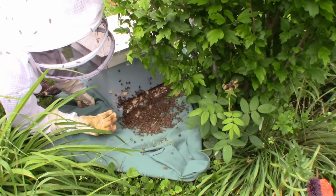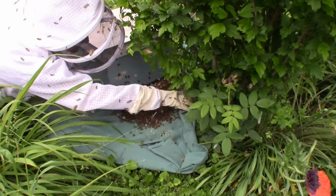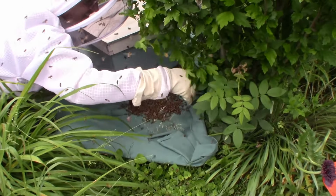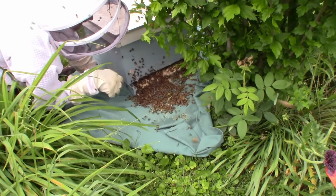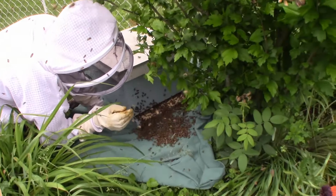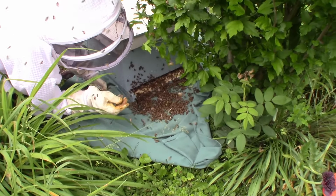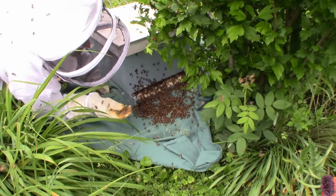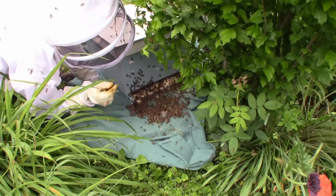They're still just slowly marching in. Yeah, there's not too many. Why are some of them still just hanging out and not going in, though? They will. Yeah, I question if she isn't like right there, right on that front corner. Over there? No, in front of you.